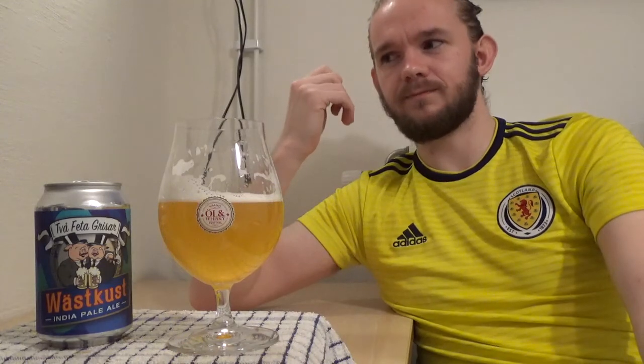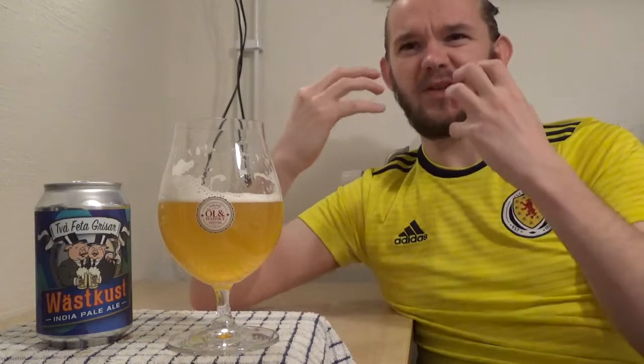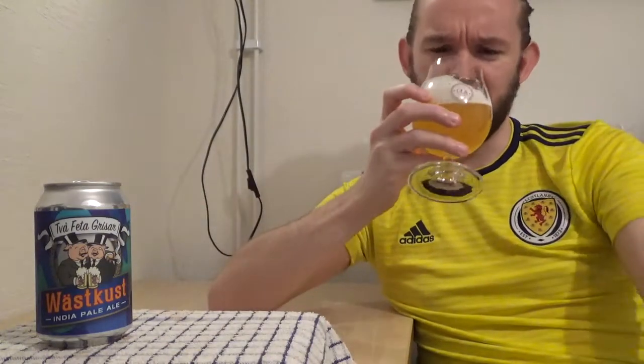The malt base has a very nice balance between being quite light and malty, and also having a little bit of sweetness to it. It's nice the way they've put this together. On the hoppy side of things as well, this beer comes across as very, very fresh. I like the way that they've combined the flavours in this one.